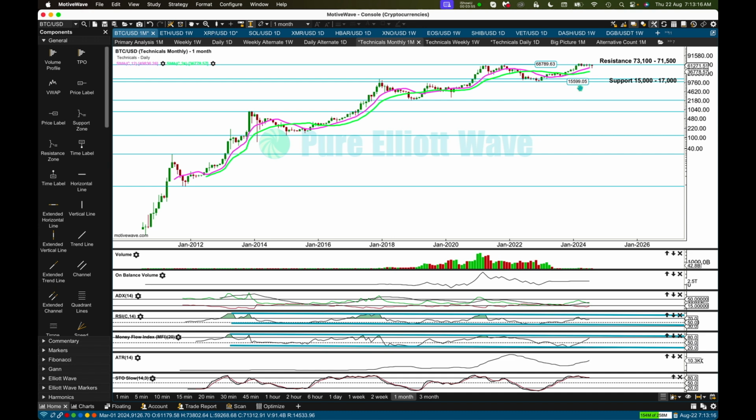For now, I'm going to expect that this series of higher highs and higher lows is going to remain intact until proven otherwise. It's really normal in this huge secular bull market for Bitcoin to see bear markets. Here's a bear market down to the low of November 2011. This is the first major bear market.